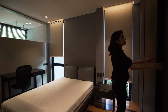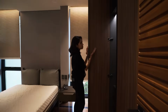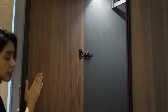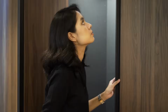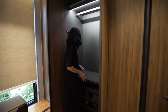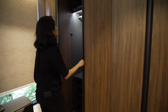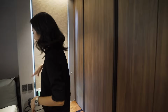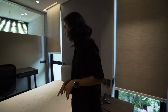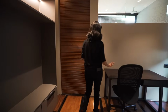So we have the built-in wardrobe over here. So the front and the inner portion of the doors are of the same material, which speaks volumes. Solid quality. And the interior itself is also covered. It's not just white, it's not just painted. They also use laminates, except this time it's in a sort of linen or fabric-like texture. Then you have windows, of course. You have space for the bed. You have your built-in entertainment and shelving, space for your desk.